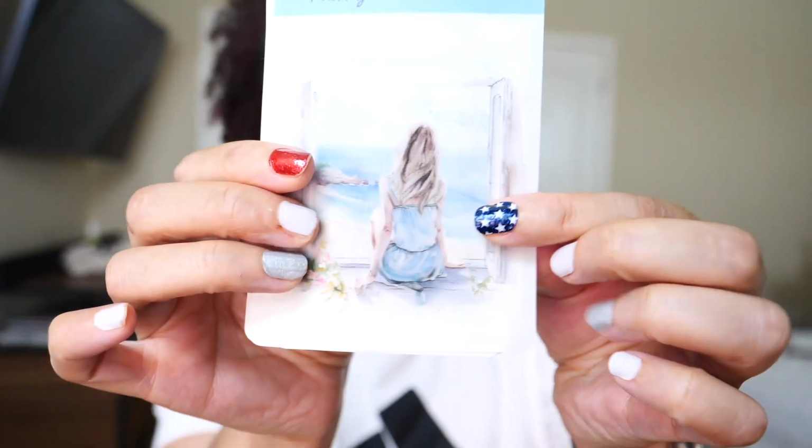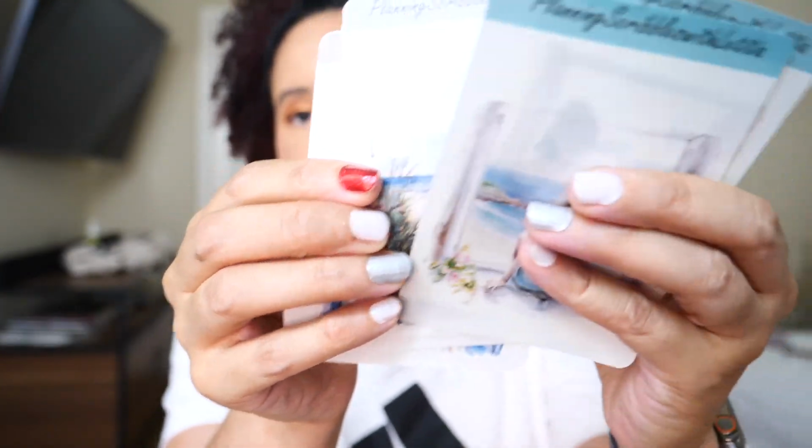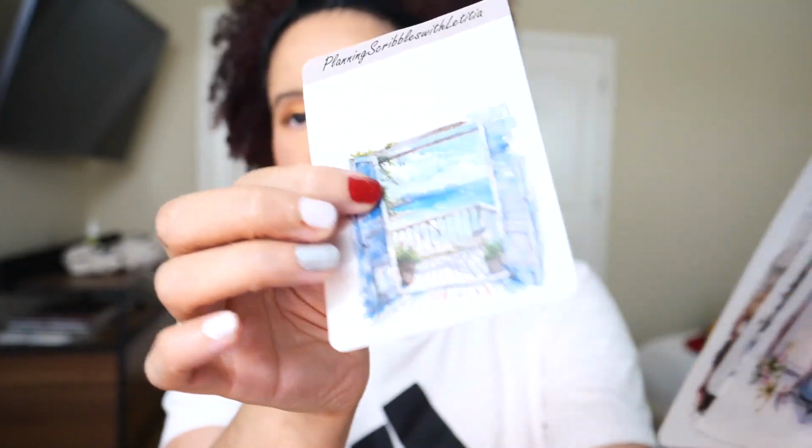Next up. I PR for Planning Scribbles with Letitia. And you guys, her stickers. Her stickers, y'all. I'm going to show them. I love her stickers. She doesn't sell kits, just deco sheets. Deco sheets like this. Beach stuff and everything.